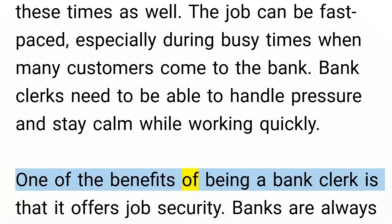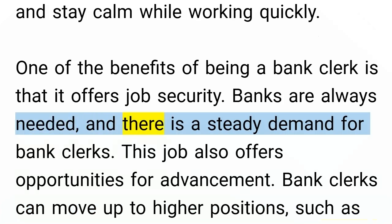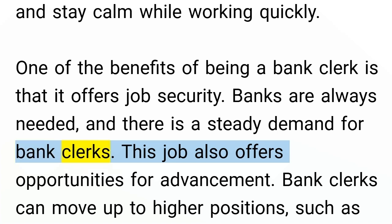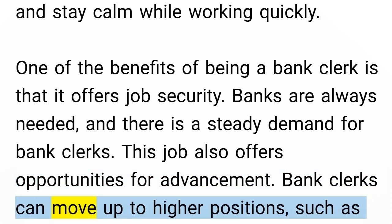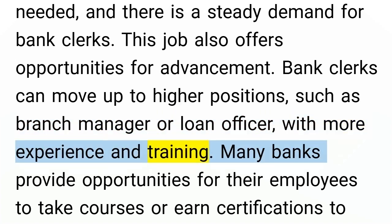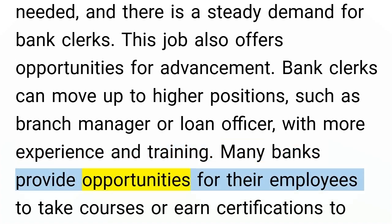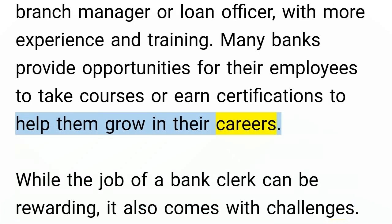One of the benefits of being a bank clerk is that it offers job security. Banks are always needed, and there is a steady demand for bank clerks. This job also offers opportunities for advancement. Bank clerks can move up to higher positions, such as branch manager or loan officer, with more experience and training. Many banks provide opportunities for their employees to take courses or earn certifications to help them grow in their careers.